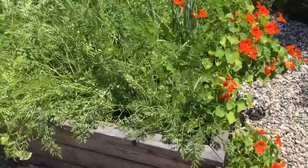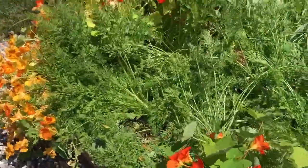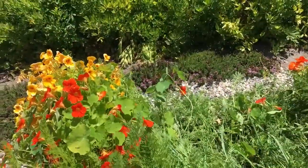Back here, this looks like carrots. And again, I'm not quite sure what these orange flowers are here. I'm guessing they're just to attract pollinators. I definitely see some pollinators on them.